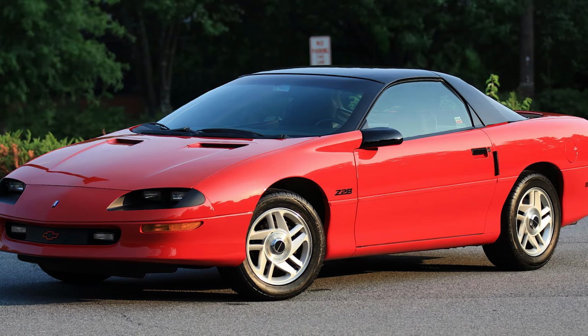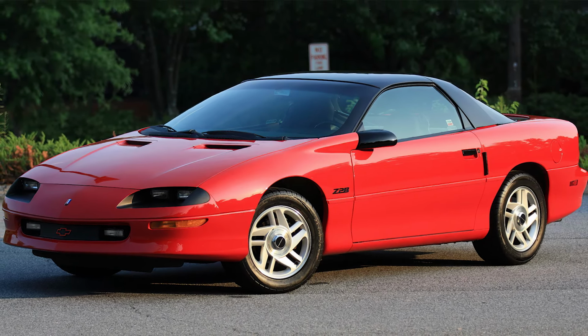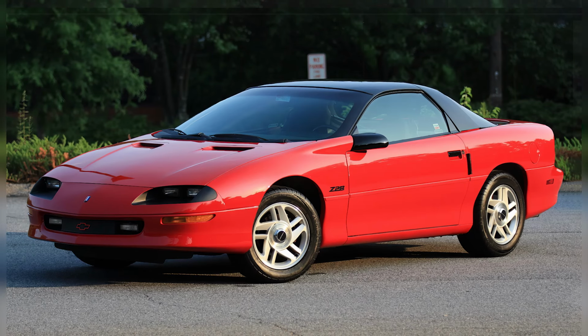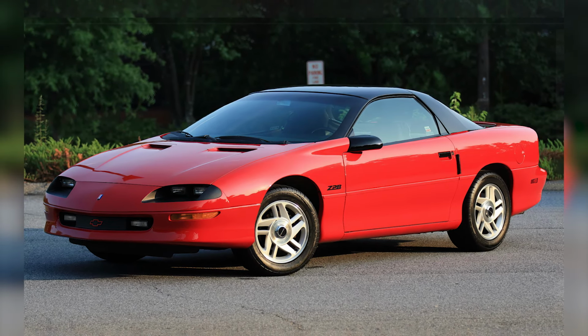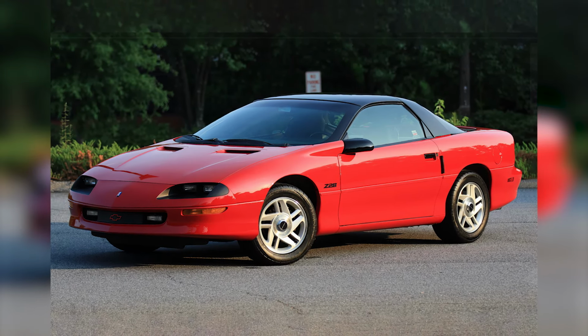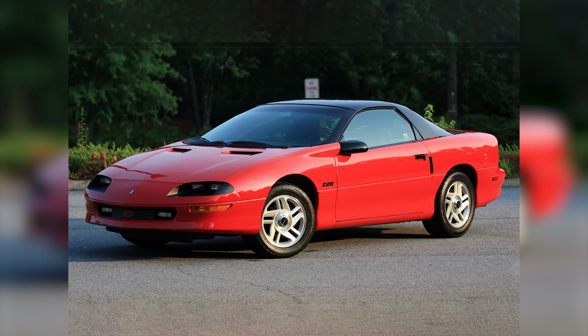During these years, several special editions and variants of the Camaro were launched, such as the Z28 and the SS, offering even more power and exclusive features, making them highly desirable among collectors and automotive enthusiasts. Over time, Camaros of this generation have gained recognition for their importance in the evolution of the model and maintained solid value in the classic car market, especially well-maintained versions or special editions.